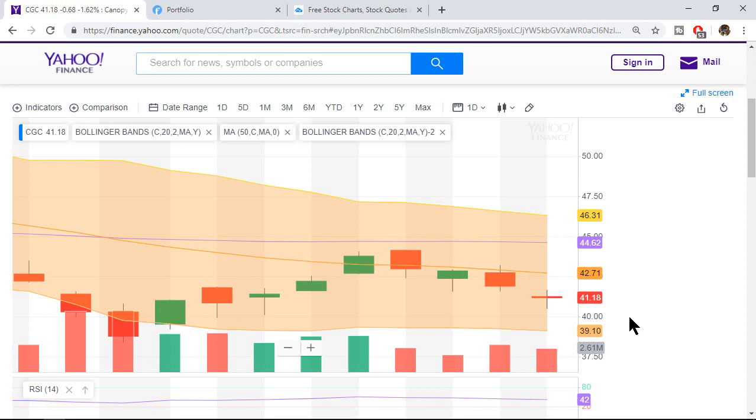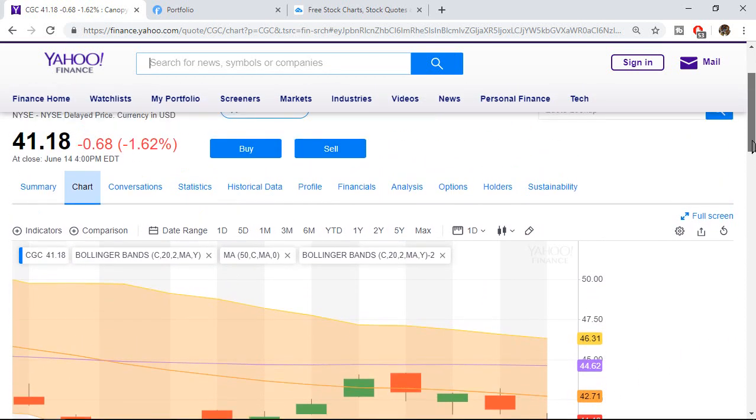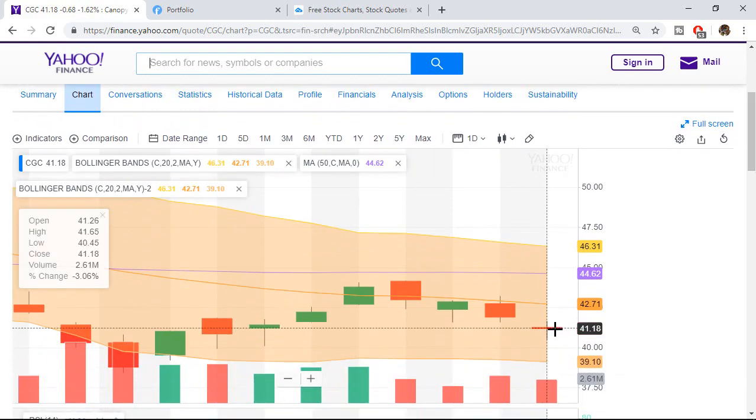And so I'm thinking the low would be 38.42 to maybe 40.42. Current price again is 41.18 at the end of Friday, and the low on Friday was 40.45. So yeah, I think it's going to match that low.